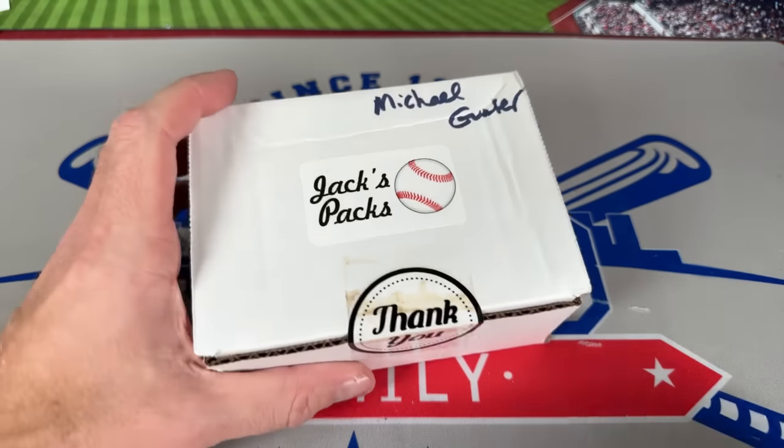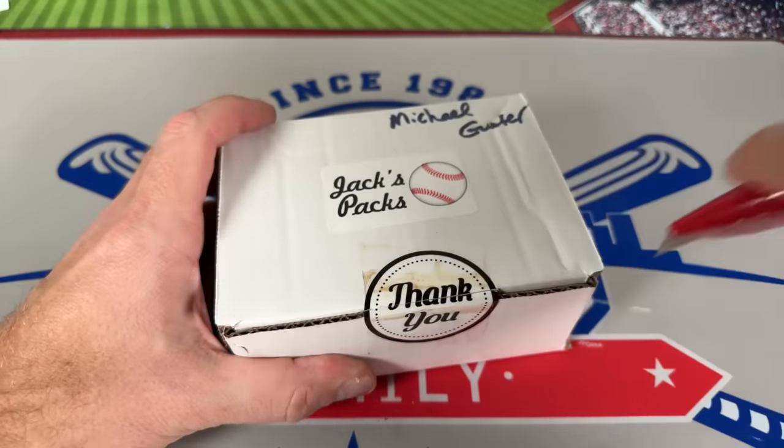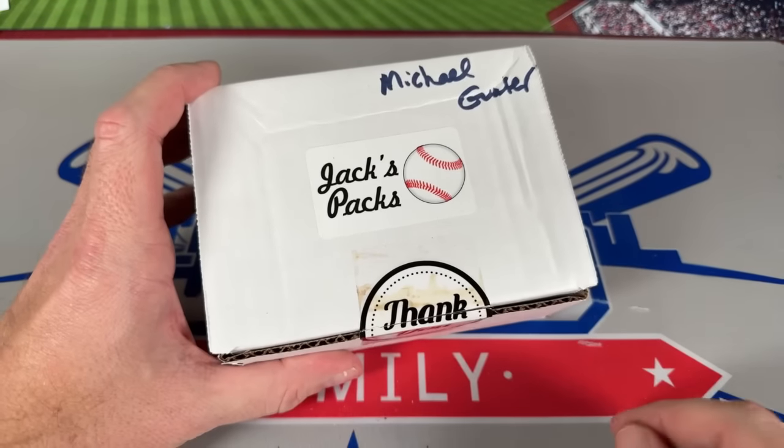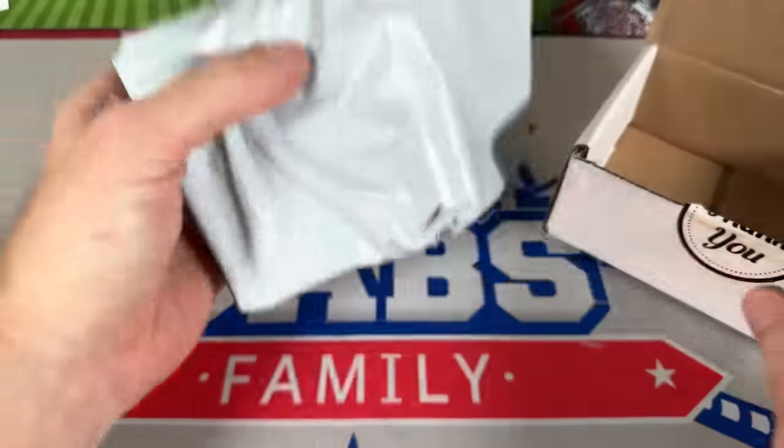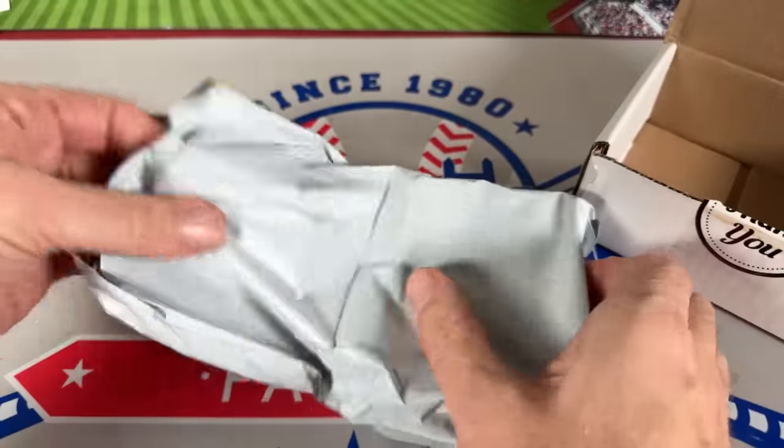All right, we got Michael Gunther right now. And Michael has a Jack's pack. I don't know, there's a little bit of brown stuff on there. That might be a good sign. Let's see what we have in this one.